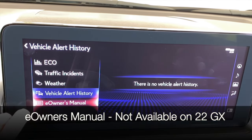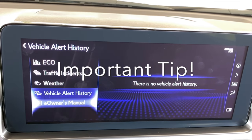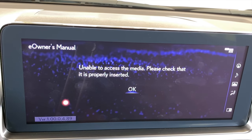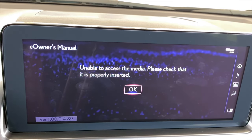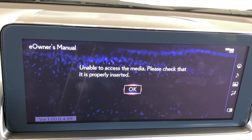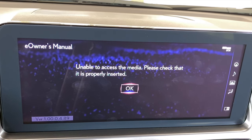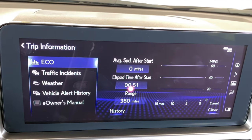Make sure to note that the e-owner's manual feature is not currently available for the GX. There is a placeholder for this feature, and if you click on it, the system is going to tell you that it's unable to access the media. That is because the media is not currently available, so it's not loaded onto the GX. You can just click OK to clear this message.